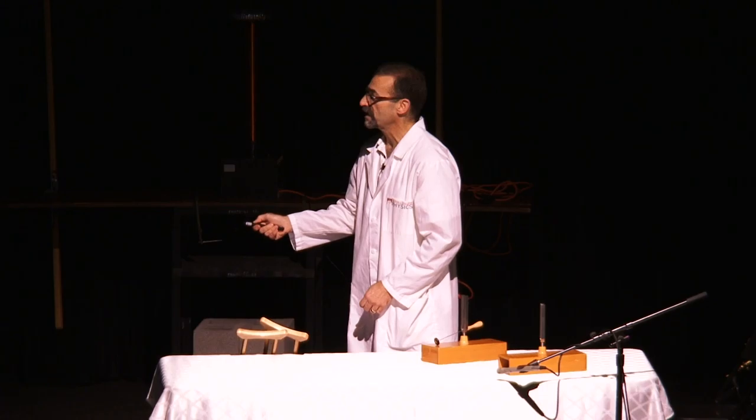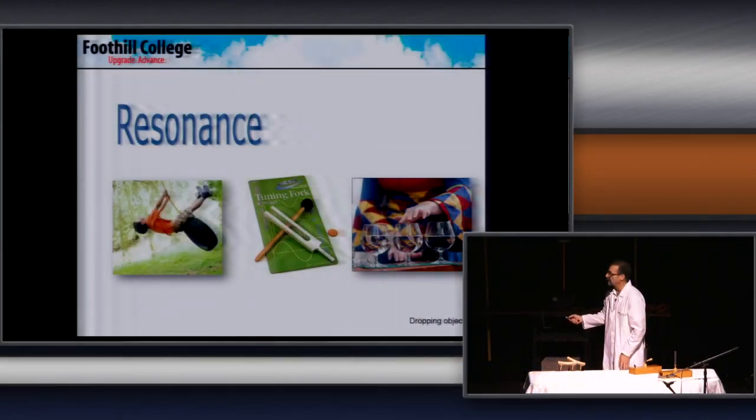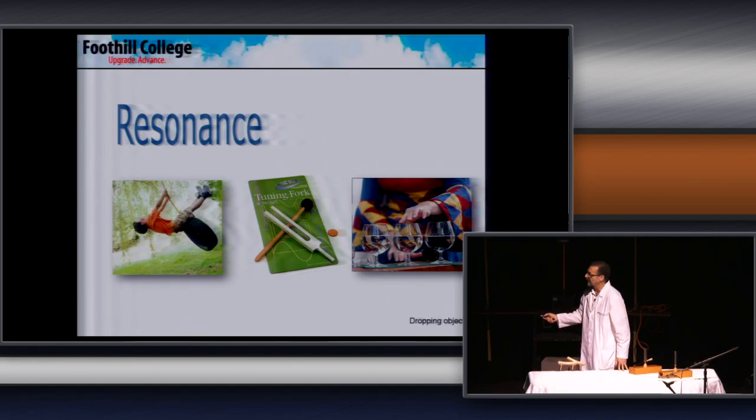So objects have a natural frequency they want to vibrate at, a resonant frequency. And we just learned about swings. Swings have a certain frequency they want to vibrate at. Maybe you use a tuning fork to tune a musical instrument. If it has short tines, they can vibrate back and forth very quickly and it makes a high frequency sound. If they're longer, they can't vibrate back and forth as quickly, it makes a lower frequency sound.